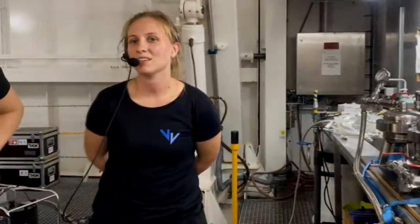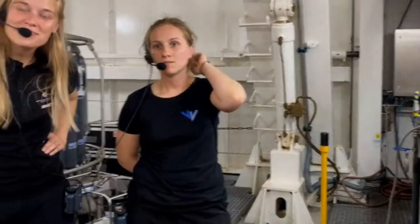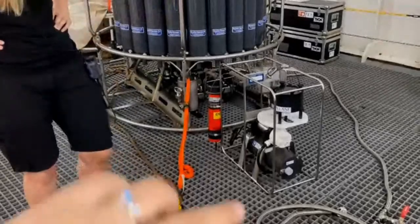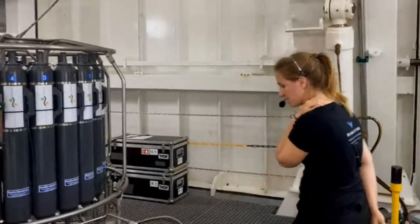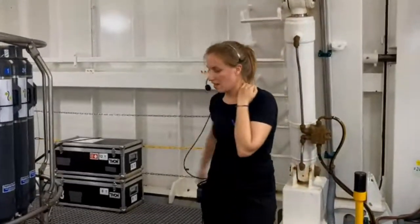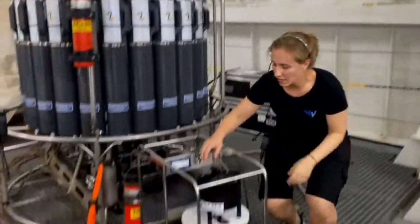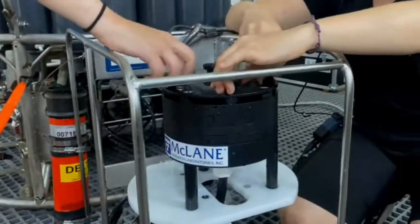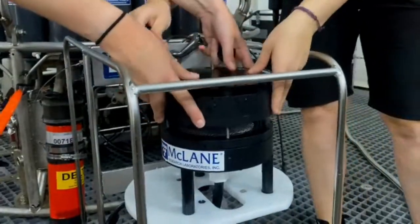Sure. Before they explain the pump, I'd love for you to explain a little bit about how the McLane pump works and how it's set up with the CTD as well. I want to give the audience a sense of how that looks when it's actually being used. So the idea is it works as a pump. Here we have the head of the McLane, and if we open it, you can see where we place the filter.